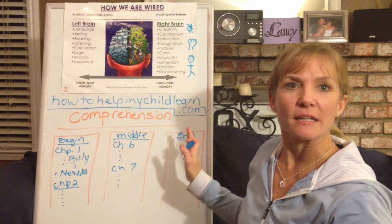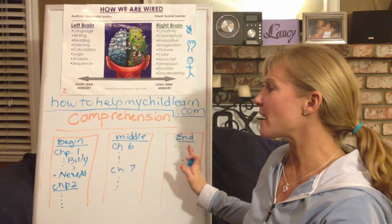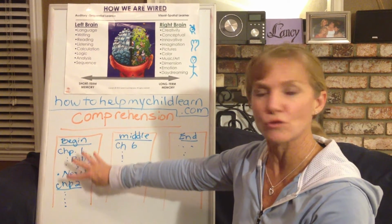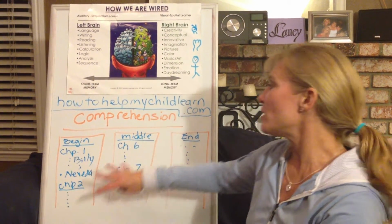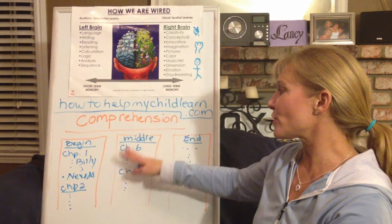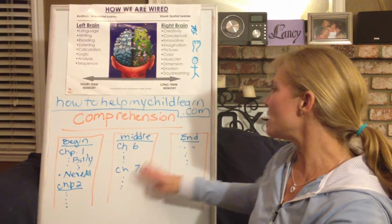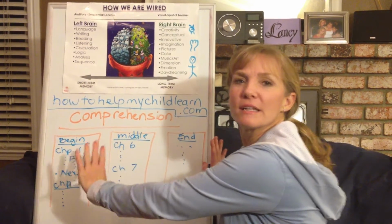Now the book is done, and they have this whole thing set up to go, okay, let's go back. Oh, this is what happened in the beginning of the story. Here's where it took place. Here are some of the main things. Then we enter the middle. It was about a boy who got lost. Here are the things he discovered on his journey trying to find his way home. Here's the end, how he found his way home. It's already laid out for them.